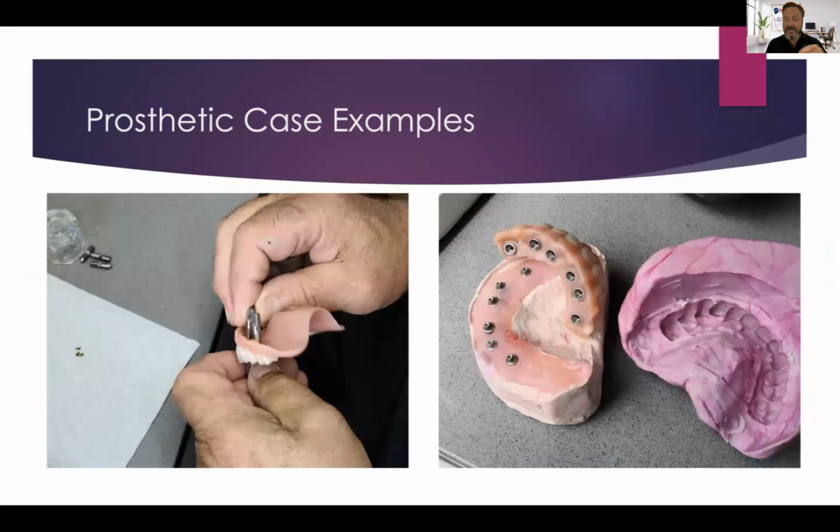After I pick it up, okay, that's what you saw in the video. That was the same case. After we pick it up and I take it back out of the mouth, here's the fun part in the lab. You can actually put Dr. Koford's analogs right on this case. They're included in your Smart Denture kit. I can pour a stone model and create a silicone matrix off of what's going on here.